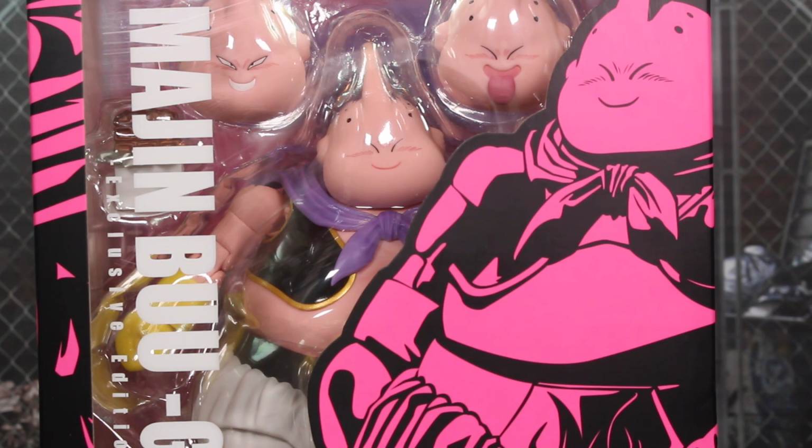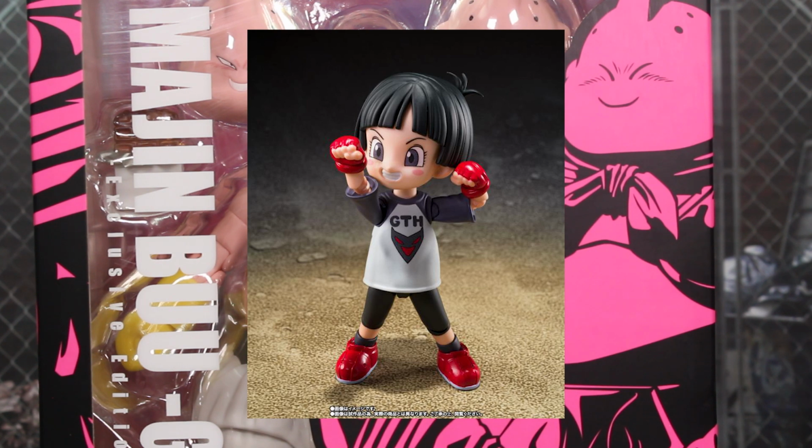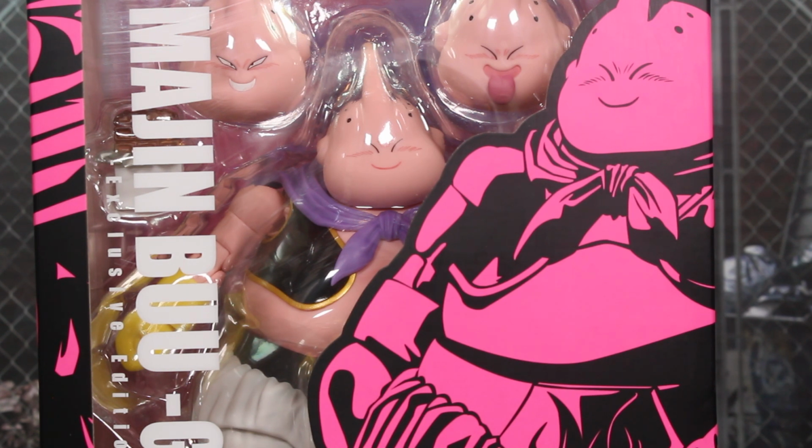But one thing that isn't here yet is Pan. She is coming in either this week or next, in like a week and a half from now, I guess. So yeah, that's another Premium Bandai. I could have waited to do this part of the video until Pan came in, but I decided not to. But she will be another Premium Bandai I get eventually, and then some other stuff that has not shipped yet.